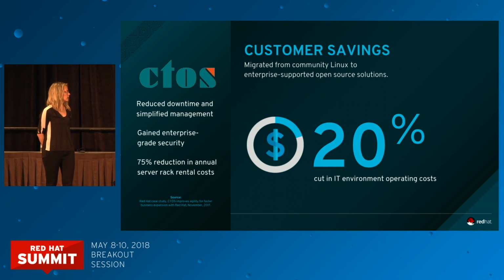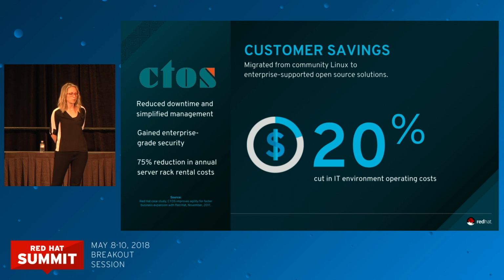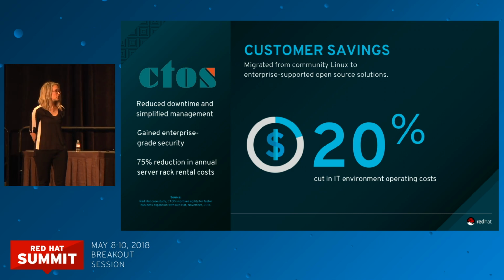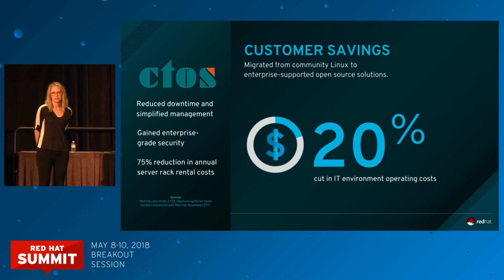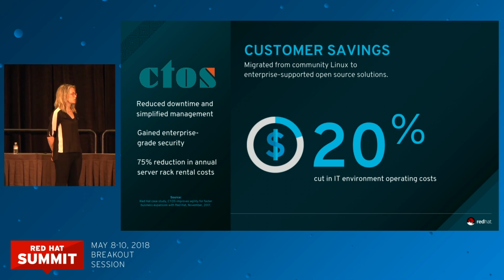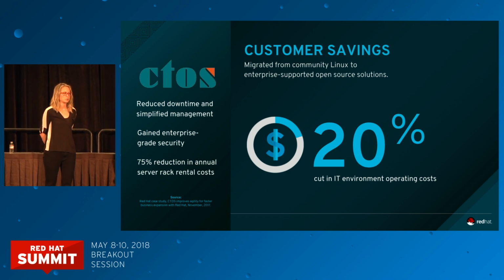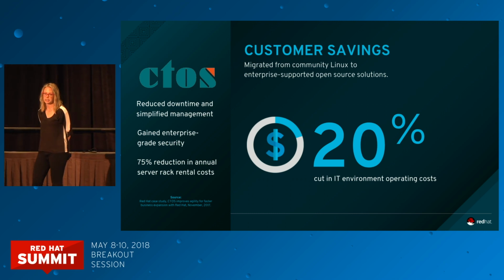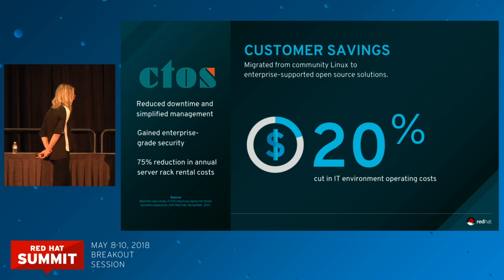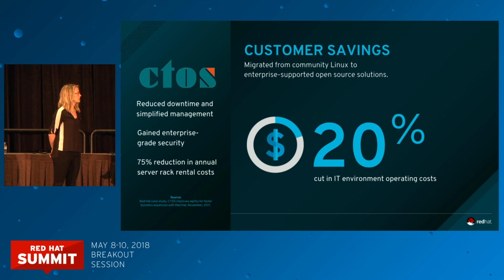Through that, they reduced their downtime. But one of the biggest things that they found out of this is the reduction in operating costs. By using a paid subscription with RHEL instead of the free community support, they were actually able to reduce their operating costs. Those resources that were focused on building and maintaining that infrastructure, they were able to shift instead and focus on more innovative projects. So I think that's huge.